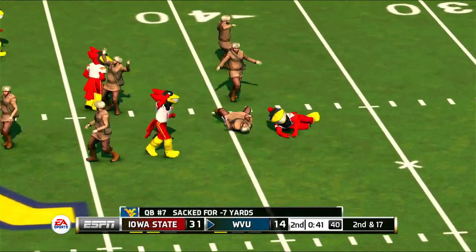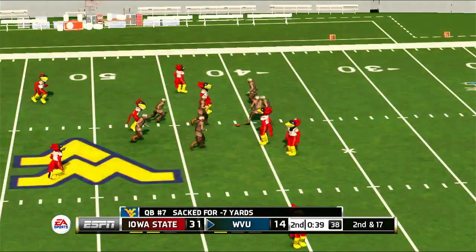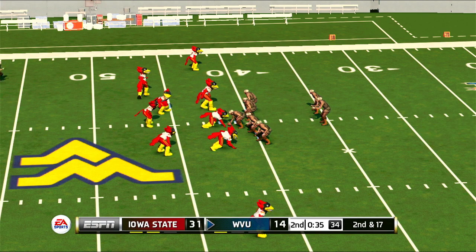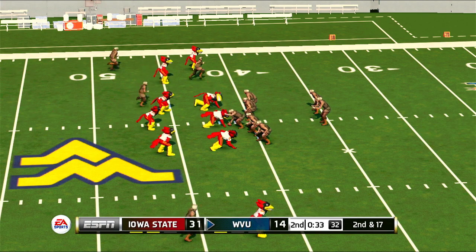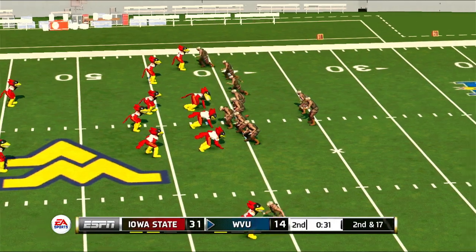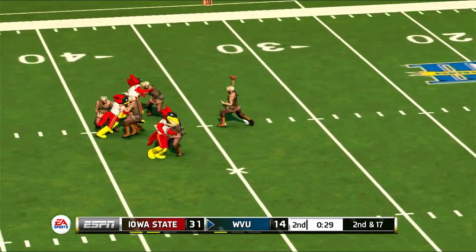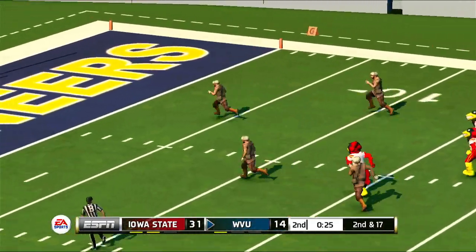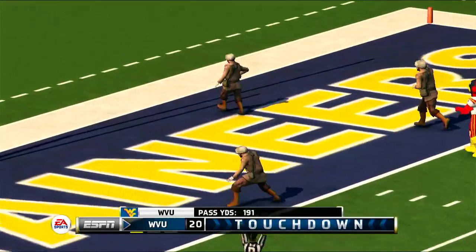And he can't get away from the pressure. But the defense is fired up, responding and reacting to that sack. Not only do they get the quarterback, but they hit him and hit him hard. I think that can really create some confidence for this defense. The next time this quarterback drops back to throw, you've got to be thinking he's going to be a little bit gun-shy. Touchdown, Mountaineers!